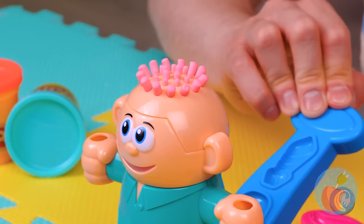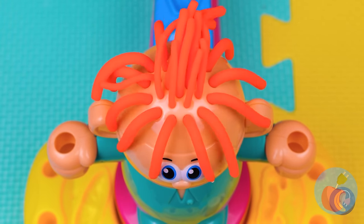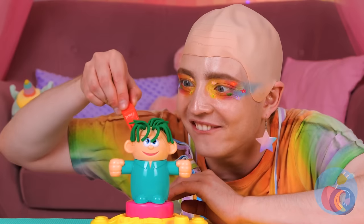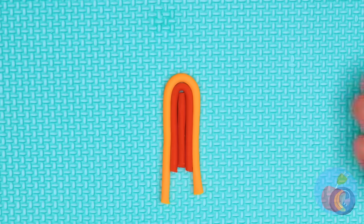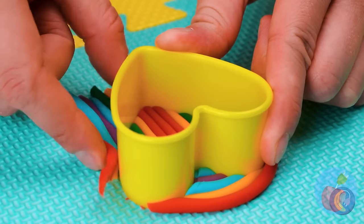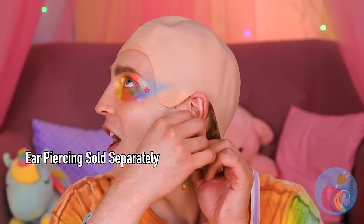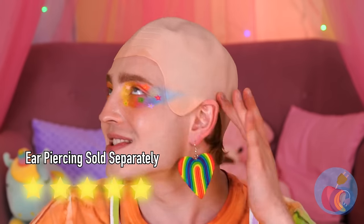Just press the lever, and we have more options than just blonde or brunette. Save that hair. We can use it for our new craft. Make into a rainbow. And cut it into a heart. Look, it's a new earring. Or any accessory you can think of.